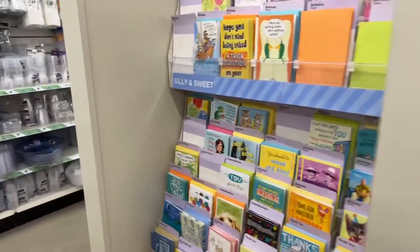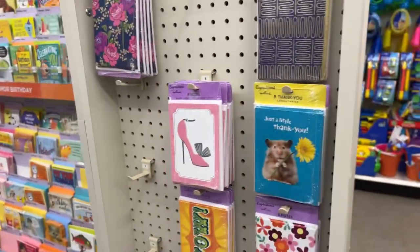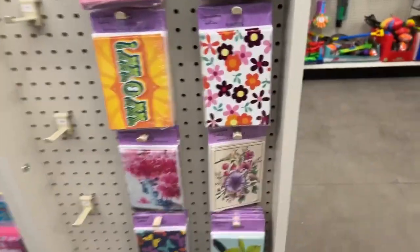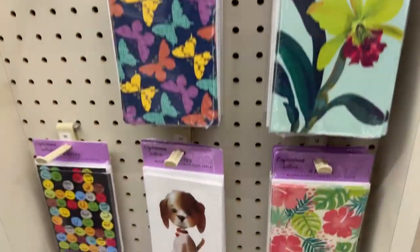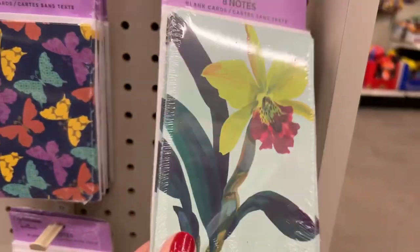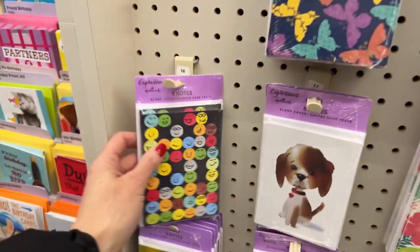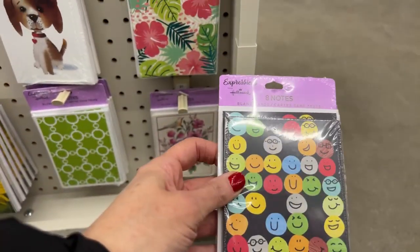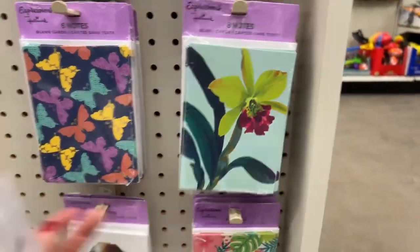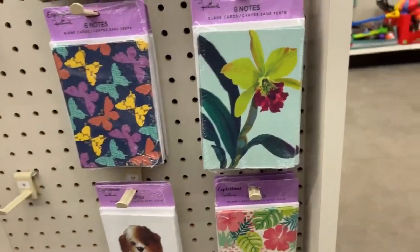Do you guys still send thank you notes? I love sending thank you notes. I don't have too many occasions to send them anymore, but ooh, this one's pretty. The orchid. And I like this one too. This one's cute. That one's really cute. We have the butterflies. Oh, with a little bit of gold foil. Maybe I'll grab a butterfly.